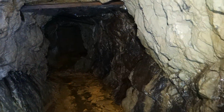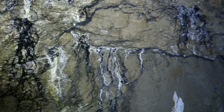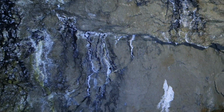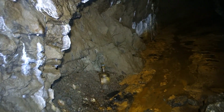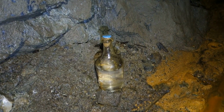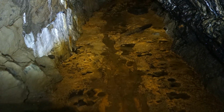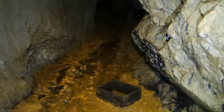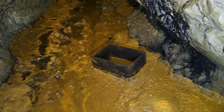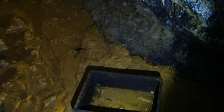The type of rock has changed in here, if you've noticed. It's a good echo. But I'm not seeing as much quartz. Those are mineralized deposits from the water. That's not quartz. An old jug of water. Actually, I don't know how old that is, but that's not super old. The drift is nice and spacious now, which I'm grateful for. Old dynamite box right there. That's too far gone to read a label or anything.